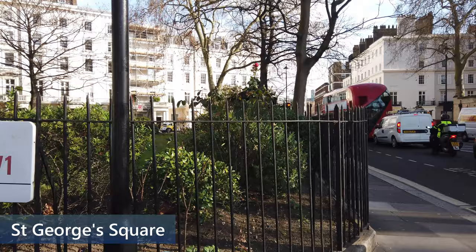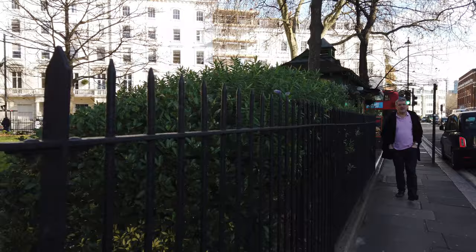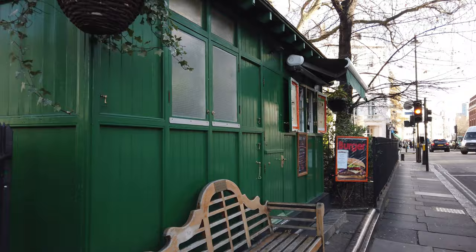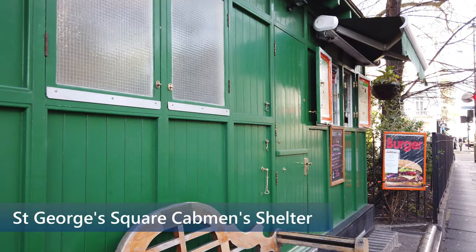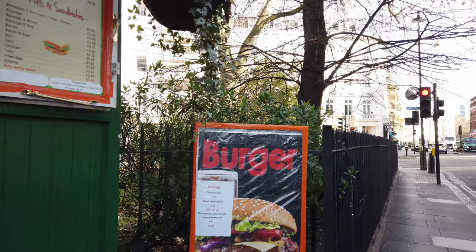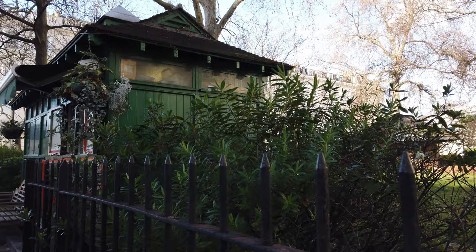So this is the far end of St. George's Square, and I think this is what I want to show you right here. This is the old Cabmen shelter, St. George's Square Cabmen shelter. And this was a fund established in 1875 to run shelters for the drivers of hansom cabs and later hackney carriages or taxi cabs. And it's designed as a shelter from bad weather, where a cabman could get a decent meal away from pubs and bars. And there we go, the old cabman shelter, the corner of St. George's Square.